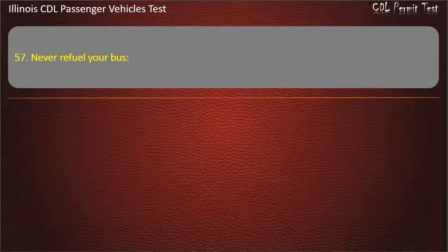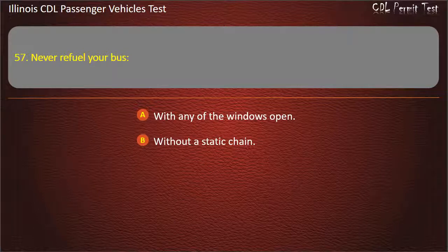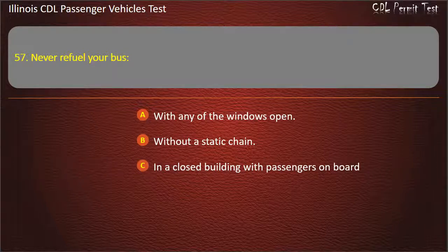Question 57. Never refuel your bus. With any of the windows open. Without a static chain. In a closed building with passengers on board. With a higher grade of fuel. Answer. In a closed building with passengers on board.